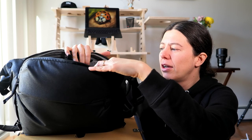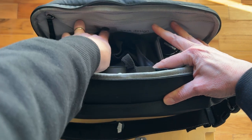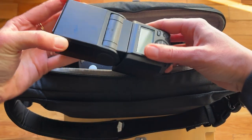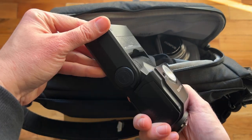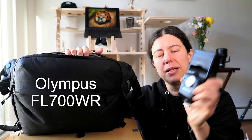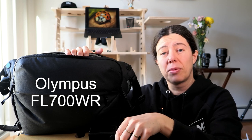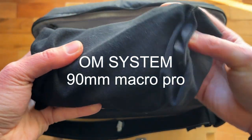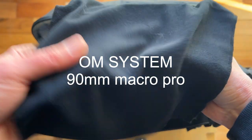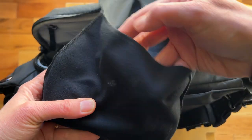Then moving along, I have my flash. My flash is the 700FL. That's the Olympus, actually, brand. And it's a great little flash. Highly recommend it. And in this little pouch, there is my new favorite lens, the 90 millimeter macro. I've been absolutely obsessed with this lens.